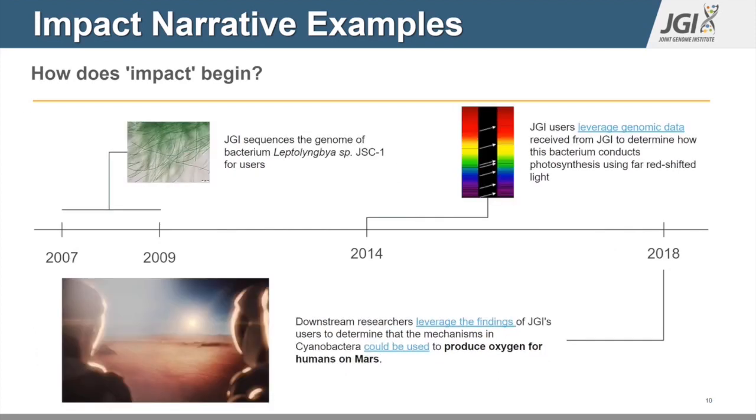And the final example that I'll walk through is about space, of course, because space is awesome, right? So in the late 2000s, JGI sequenced a specific cyanobacterium. In 2014, the PIs whose proposal produced that data leveraged what they received from JGI to determine the mechanisms this bacteria uses to conduct photosynthesis using far red-shifted light. So lo and behold, a few years later, some downstream researchers took the findings of JGI's primary users to determine that these bacteria could be used to produce oxygen for humans on Mars, because of these interesting mechanisms and the interesting scenarios in which they conduct photosynthesis. So if I'm going to be living on Mars, it's probably a pretty good idea to develop sustainable methods for producing the oxygen that I need to breathe.